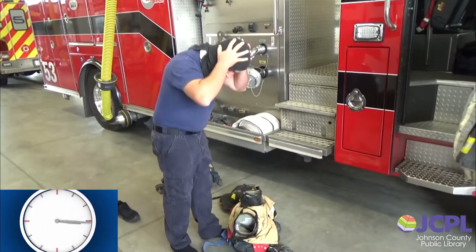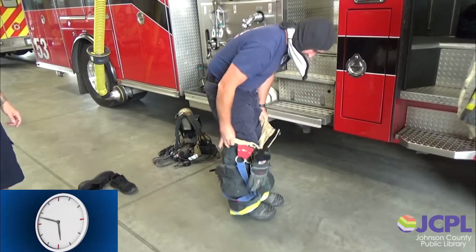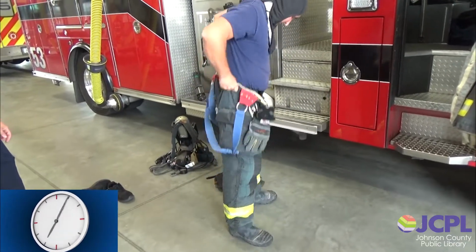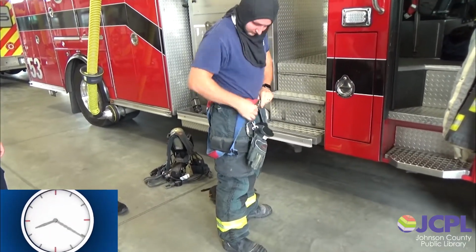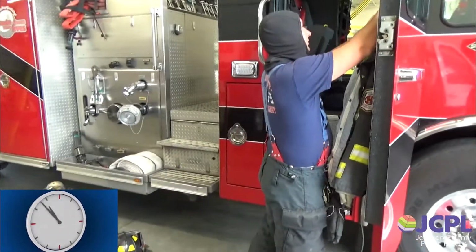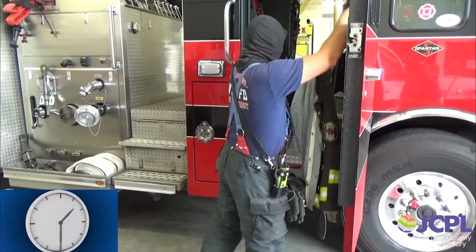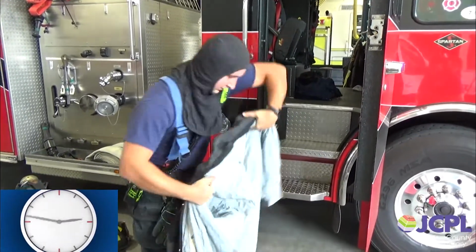Puts his hood on first. That protects his head and his ears. Pants go on with your boots. The idea is to cover up all skin. So now you see half of his body is covered in just a few seconds. Everyone has to have a radio. It's our only way of being able to call out if we need help.